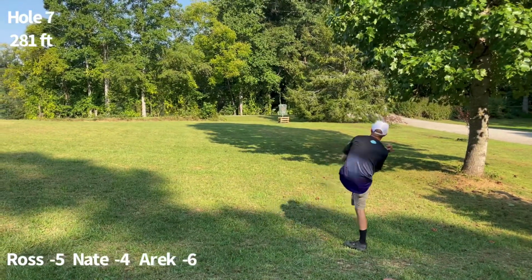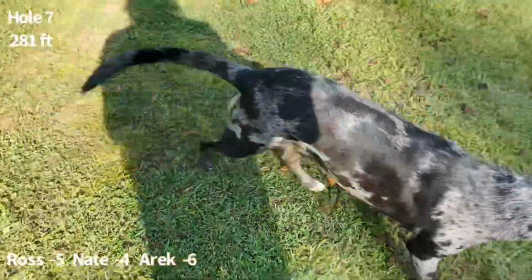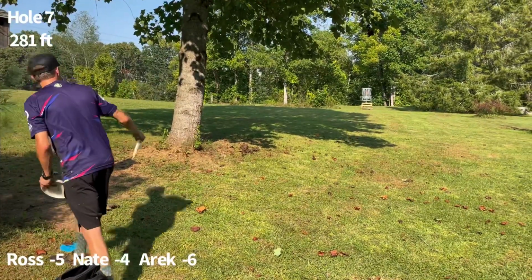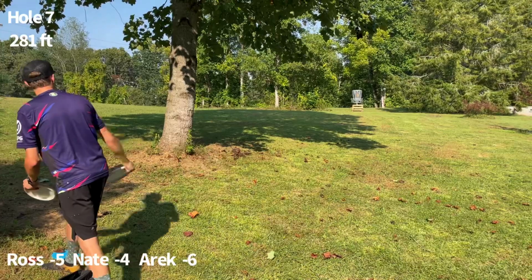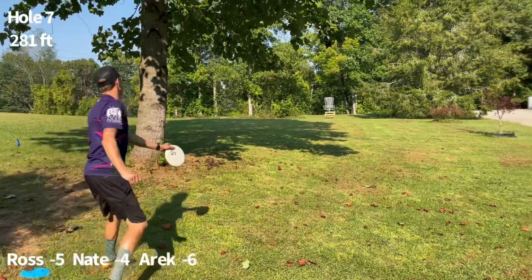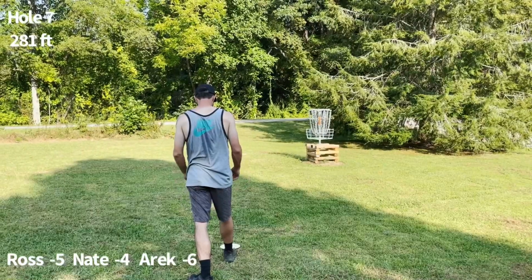Oh, this looks great. Just a little short left, but that was a great run from Nate. Here's Gaia, Arek's dog. Arek wants to give this a run to see if he can stay 7 for 7. Just a little bit long.